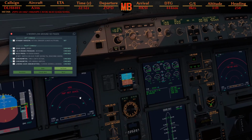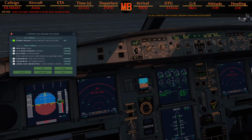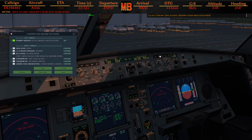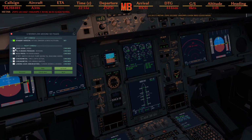Standby horizon. Alright, let's get a meter in order to do that. So 2020. Let's set that. There we go. Let's turn constraints on here. And airport over here. Let's set this to our initial altitude, which is going to be 371. There we go. Gear levers down.